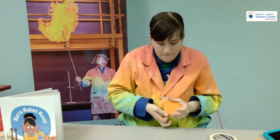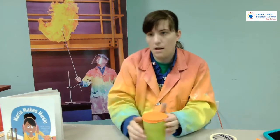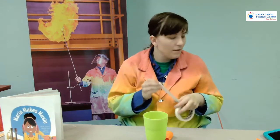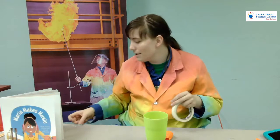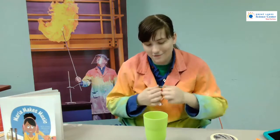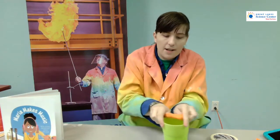There we go. So I got my balloon over the top of my cup. And then I fling it off of the top of my cup. I may need some tape for this. Something else I learned just now by failing. This cup is very large. The balloon needs a little help to stay on the cup.